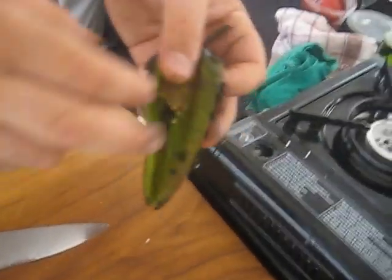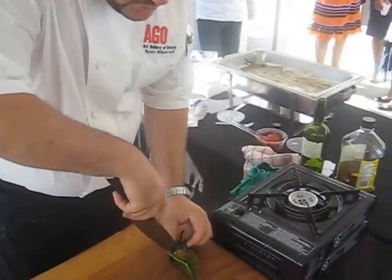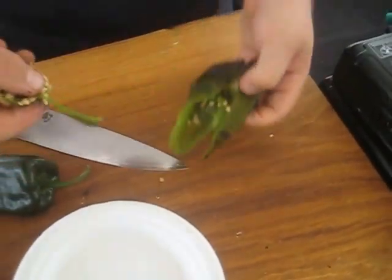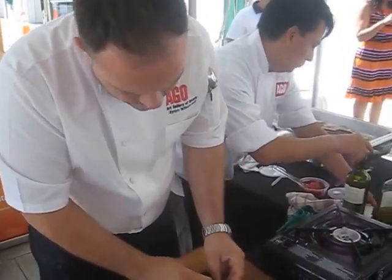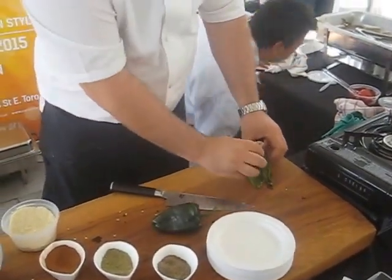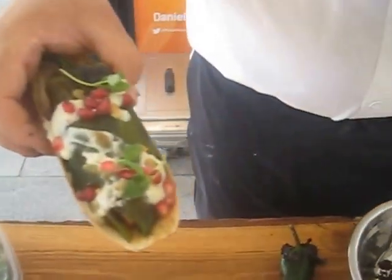Now, if you want a spicy option, you keep the seeds in, which keeps it spicier. If you want it more mild, you would take the knife, cut right in there, make an incision right into the core, and pull that right out. That should just come right out. You could just scoop out the seeds if you'd like. And then you would fill it up with the chicken inside here. Flip it over after it's been stuffed. Cover it right here, and this is kind of the product.